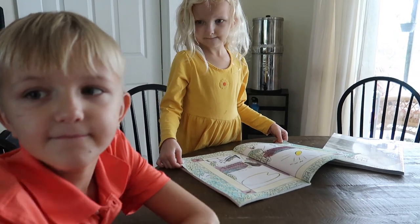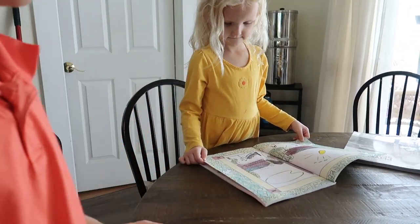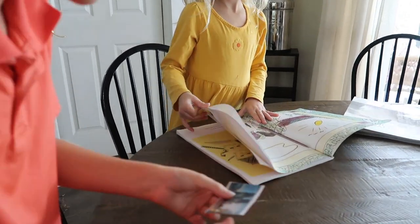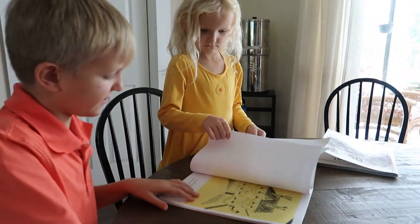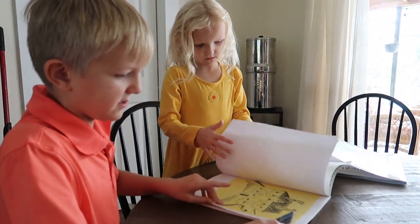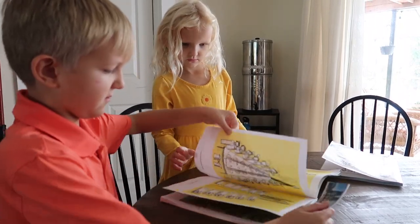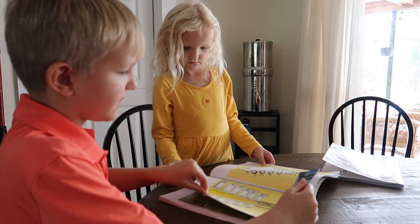Here's the first picture. I want you guys to work together, look through all the pictures of the different buildings and see if you can find, this is the Notre Dame Cathedral. Yeah, look through together. Annie, look at the picture that Eli has first. Can you guys study that picture really well?